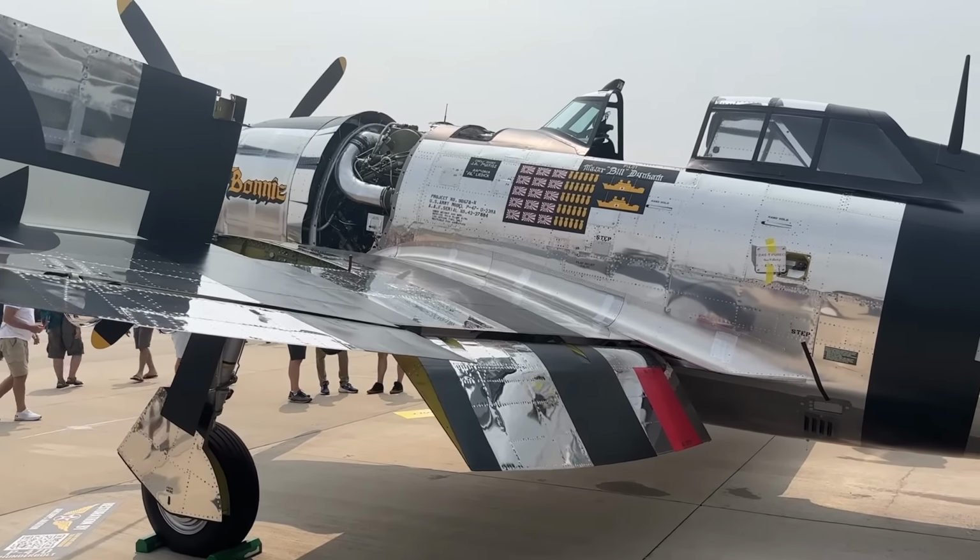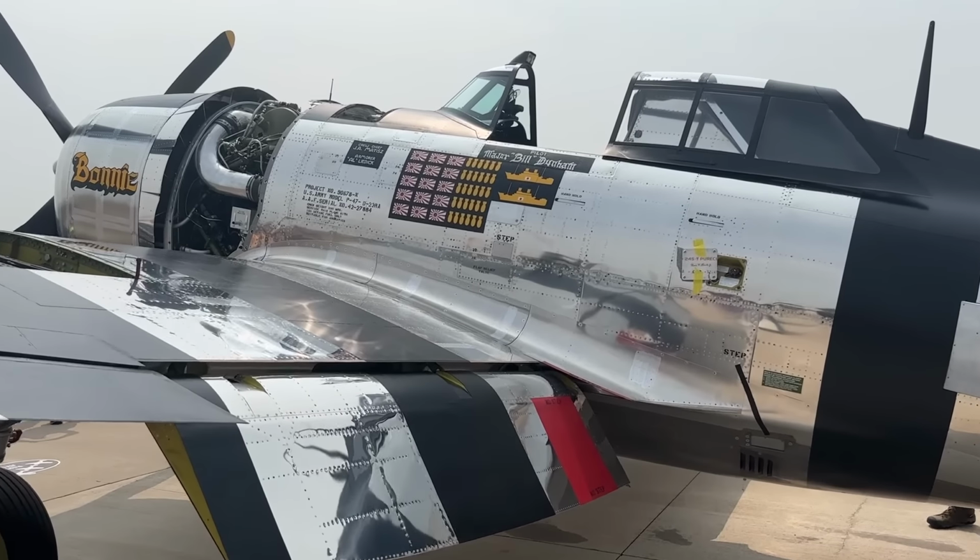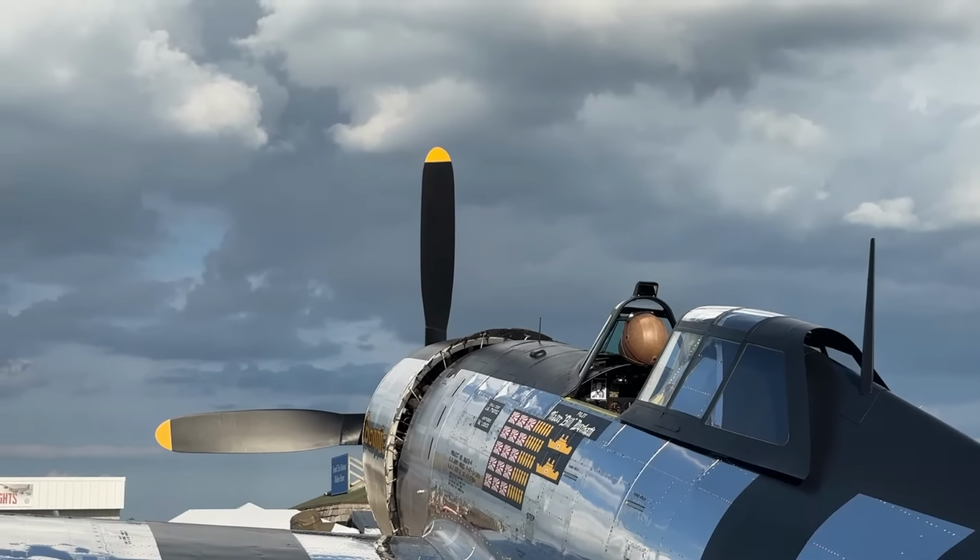Now it is your turn. What did you think of the P-47, this tour, as well as the cockpit? Let me know your thoughts about this American powerhouse in the comments.